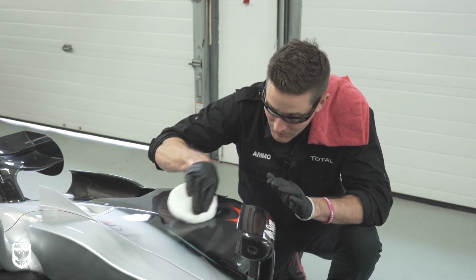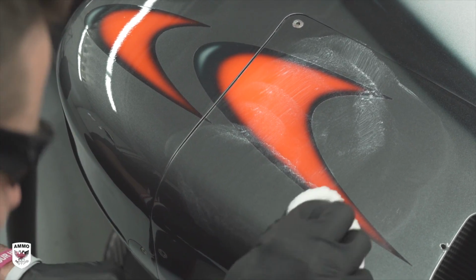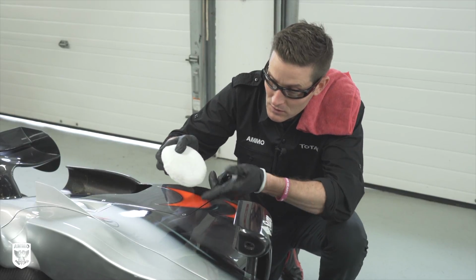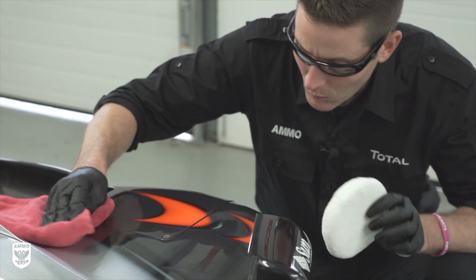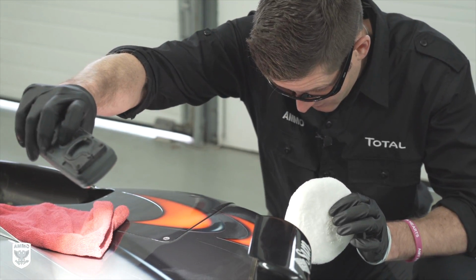ruin anything. And I'm just barely rubbing it right now using one of my special concoctions, a compound that's got a bit of lubrication in it, making sure, look, there's nothing coming off. I'll come in real quick, wipe, use my light and reassess, and right off the bat, just a little bit of that back and forth with this compound is showing improvement.